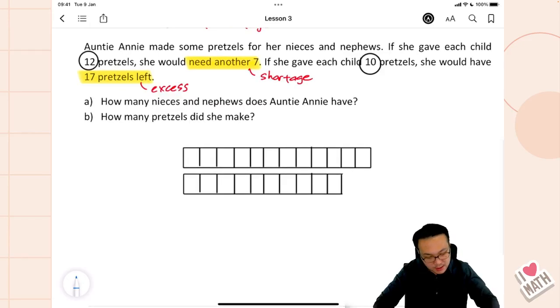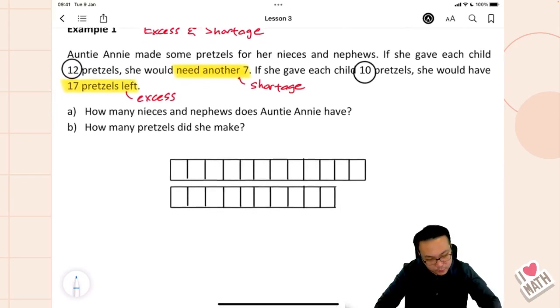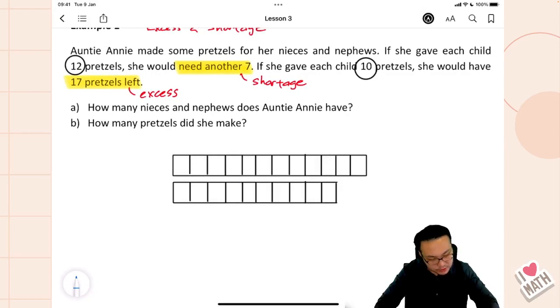And what did they say? In the second scenario, you have a total of 10 units of pretzels. But if you give each child 12 pretzels, you will need 12 units of pretzels, right? However, there will be a shortage of 7. There is a shortage of 7.